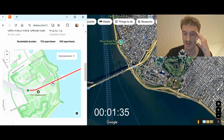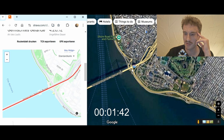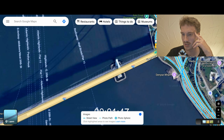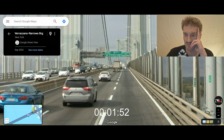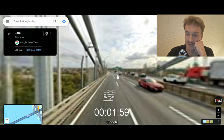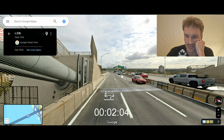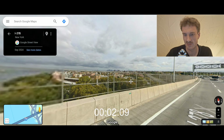Because on the Strava track, this bridge is the first obstacle to cross, but I guess we'll have to just skip it if there is no street view and start here again. We might have a look at it. Nice bridge. I can check how long it is and just add, I don't know, let's say 5 minutes. Maybe that's realistic. But alright, here we go now into Brooklyn.